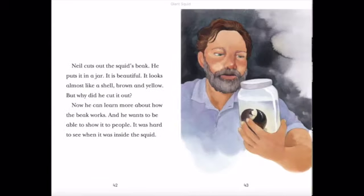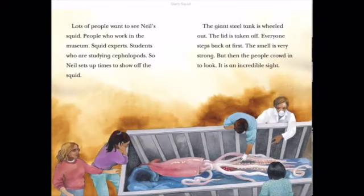Neil cuts out the squid's beak. He puts it in a jar. It is beautiful. It looks almost like a shell, brown and yellow. But why did he cut it out? Now he can learn more about how the beak works, and he wants to be able to show it to people. It was hard to see it when it was inside the squid.